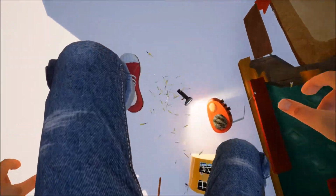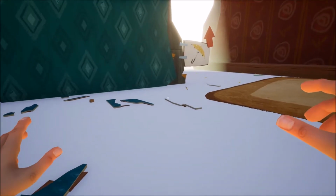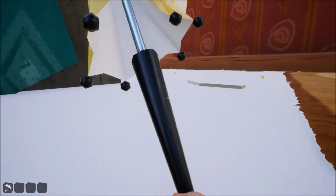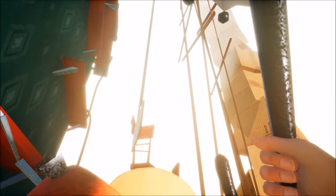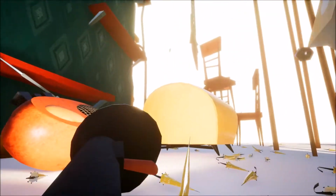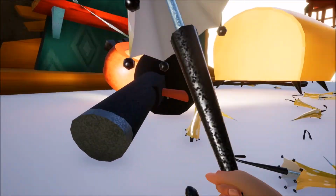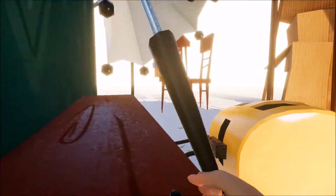Umbrellas! Lots and lots of umbrellas! A lot of umbrellas. Wow, okay. Oh my god! Oh my god, that's amazing. Okay, let me jump back in. No way. Are you kidding me? The umbrella keeps landing in the toaster, and it keeps getting launched up. Oh my god.